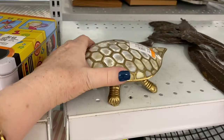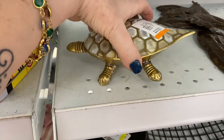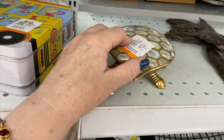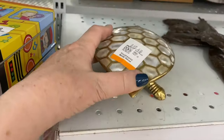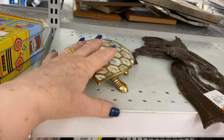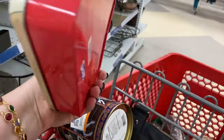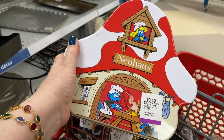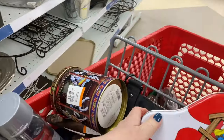So I checked this one out online. I saw some comps on eBay and Etsy, and they go for around $20. So we're at $15.49 even with the rebate. It's going to be a no-go today. I also checked this here, but I might take a chance on it just because the price is low and collectors of either Smurfs or tins might be looking for this, so I'm going to gamble on that.